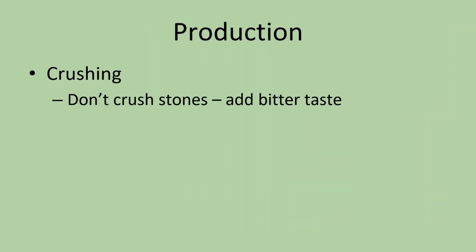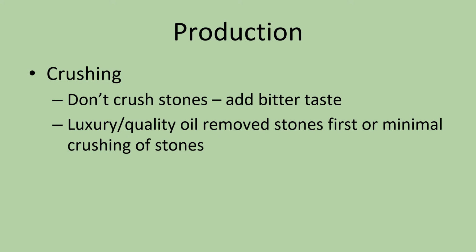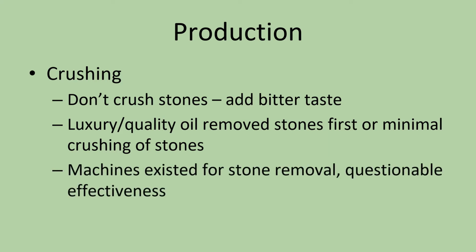But make sure that you're not crushing the stones. That adds a very bitter taste to your olive oil. The luxury oils, the quality oils, remove all the stones first and make sure that there's only a minimal amount of stone crushed to relieve the bitterness. The ancients had machines for stone removal, but since they were of questionable effectiveness, there was an awful lot of hand pitting of the stones from the olives.